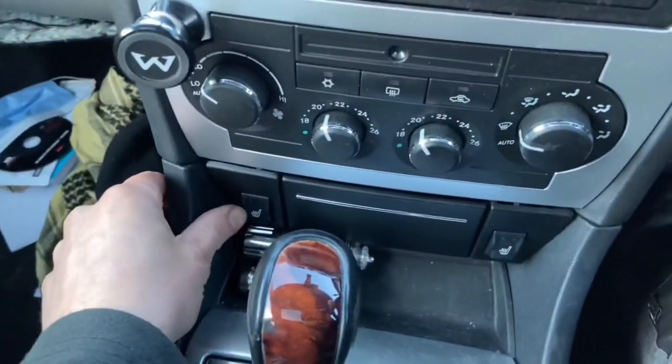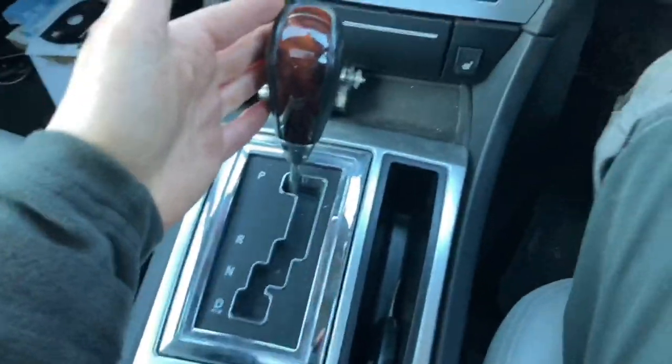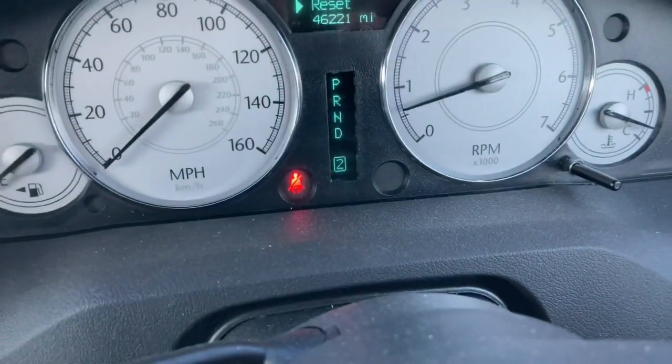So you've got your heated seat for the passenger. Obviously fully automatic with... Has it got them? No, I thought it had paddle shifts, but it doesn't. So, you've got your normal... You'll notice this, it's just lifted straight out of a Mercedes, as you can see on there. You change through the gears.